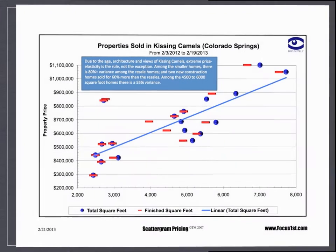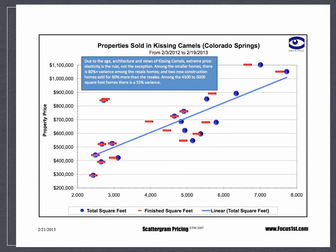Now, this is probably my personal favorite way of unpacking the market, which shows exactly what's going on in a specific neighborhood. We call this price elasticity. It's easiest if you look at the blue dots, and the blue dots relate to total square footage.